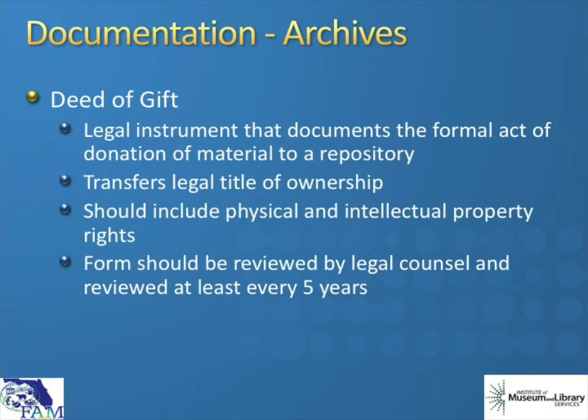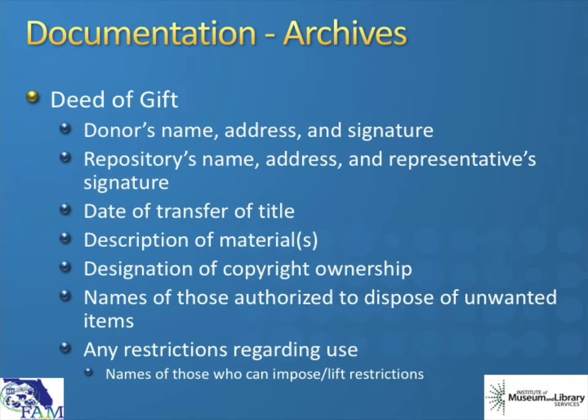So deeds of gift for archives, again, it's the legal instrument that's acting as the donation of material to the repository. It's transferring that legal ownership. And with everything, these forms should all be reviewed approximately every 5 years by your organization's legal counsel. The same information basically that went on the deed of gift for a museum should be on a deed of gift for archives. Another thing that's really important for archives is any restrictions on use.